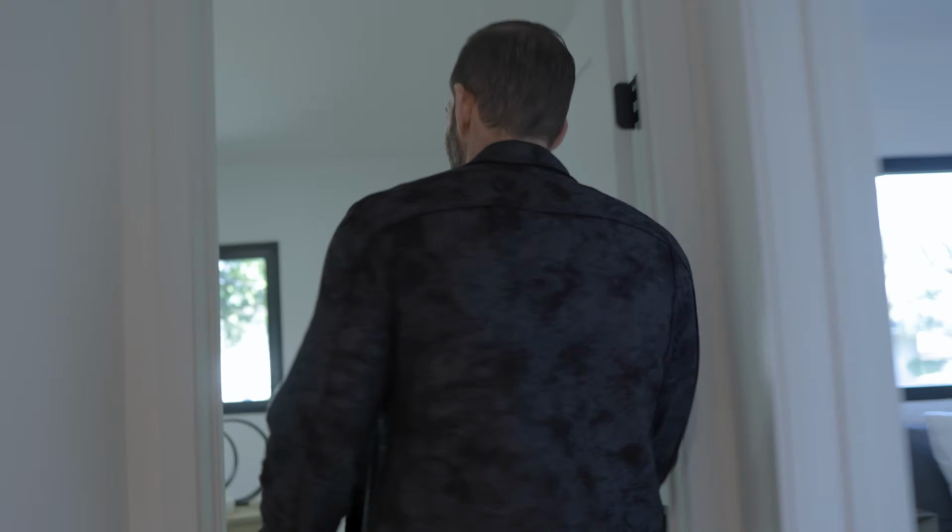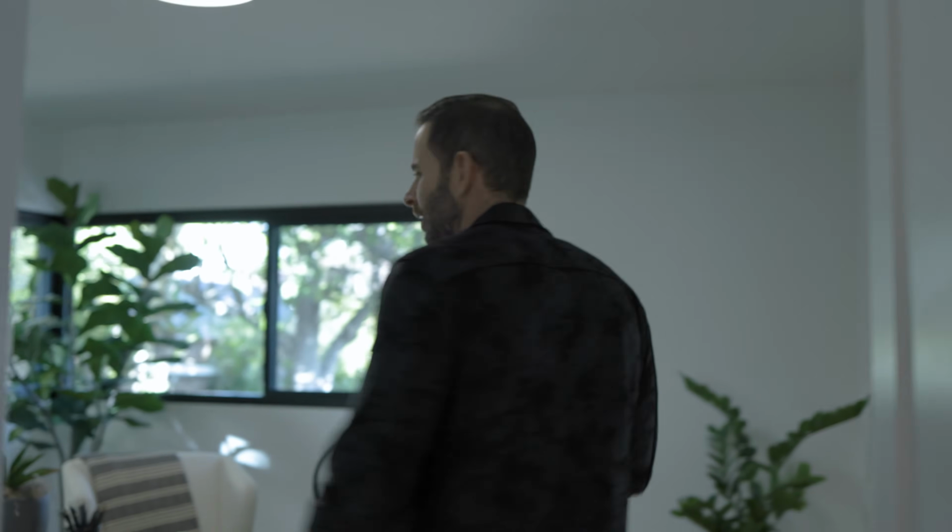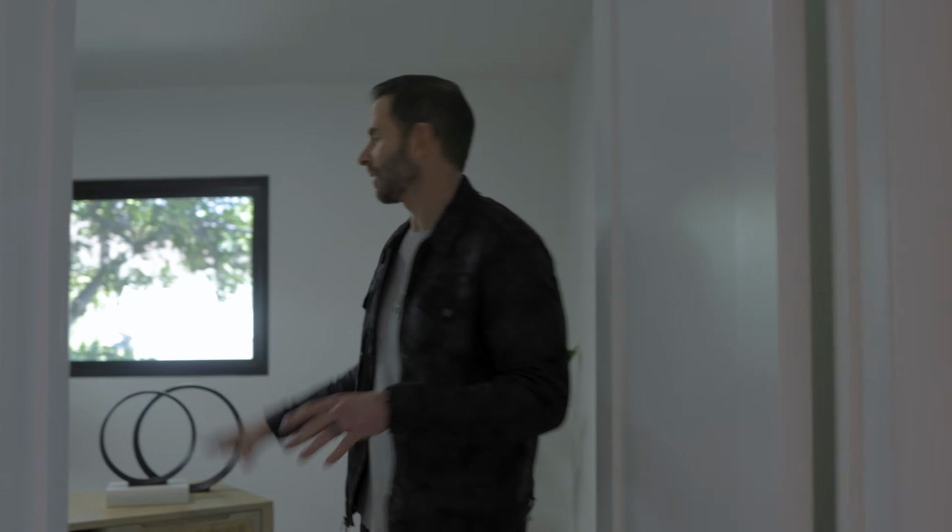And then back here, this is just a normal bedroom. We didn't do much back here. Paint, flooring, scrape the ceilings, new windows, new closet doors. One thing that I really like right now, the black frames on the windows and the sliders. I think it really pops, and buyers are loving that right now.